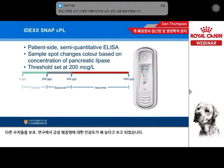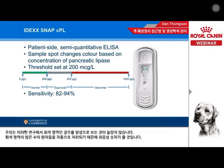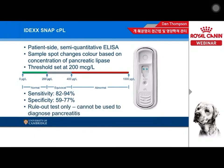Now, what about the numbers? Well, sensitivity in studies for acute pancreatitis has been reported to be pretty high. In fact, it's been reported to be 82 to 94%, depending on which study you look at. That's not surprising because we're including the grey zone cases as our positives in these studies. So that's going to reduce our number of false negatives because we're going to automatically mop up a number of dogs in the grey zone as well. Specificity, on the other hand, could be expected to be lower for the same reason. And that holds true. Reports suggest that specificity is somewhere between 59 and 77%.